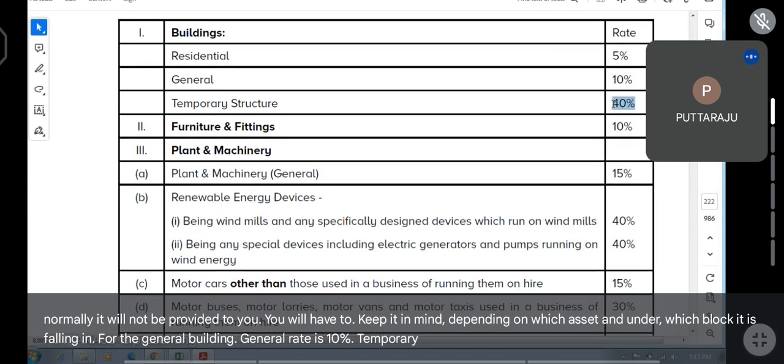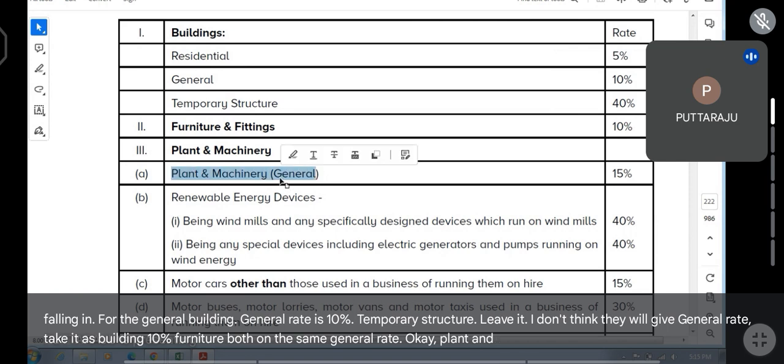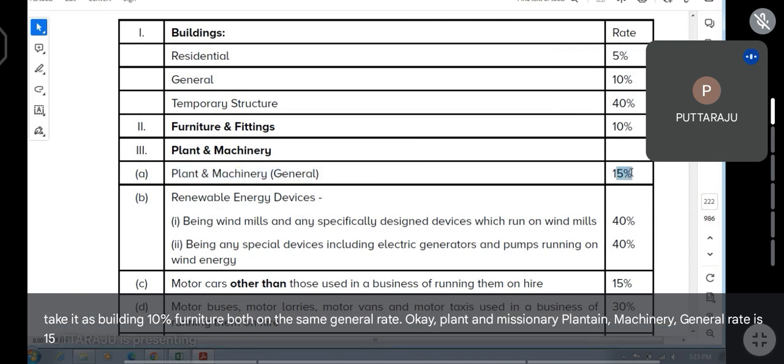Temporary structure, leave it. I don't think they will give. General rate, take it as building 10%, furniture, both one and the same general rate. Okay. Plant and machinery, general rate is 15%.